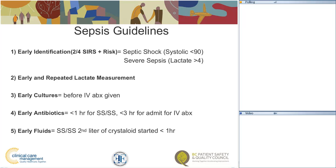Number three, early cultures. So what we'd like to see for all patients that require IV antibiotics in the emergency department is that they have blood cultures taken before those IV antibiotics. The reason for this is twofold. One, for the individual patient, so that we can narrow their antibiotics and don't expose them to a broader antibiotic for a longer period of time, which would increase the chance of them acquiring resistance within their own infection.